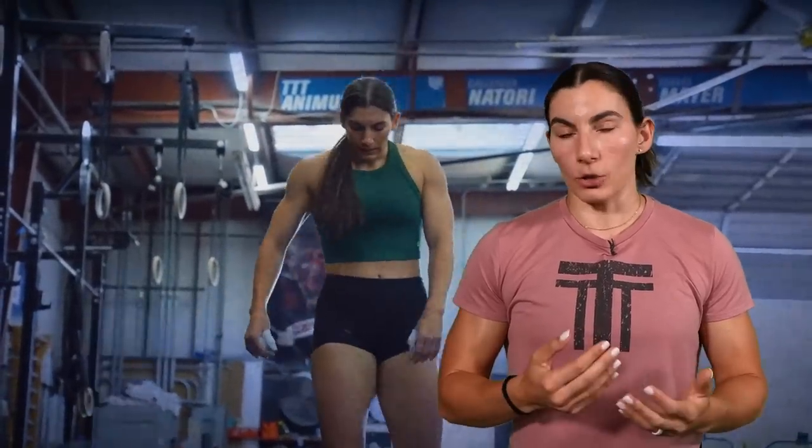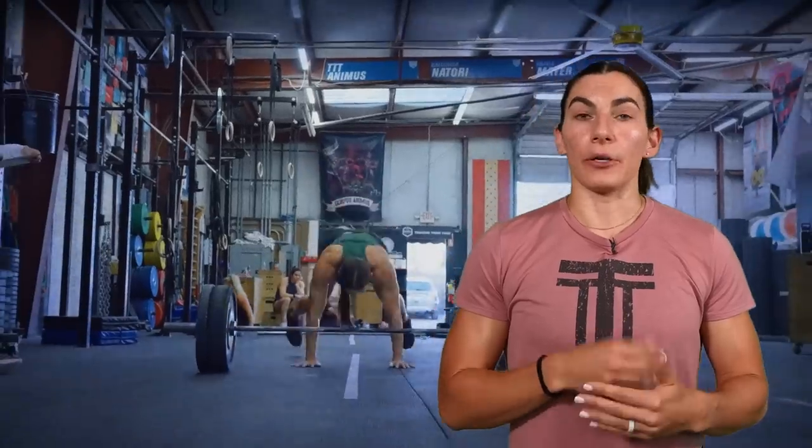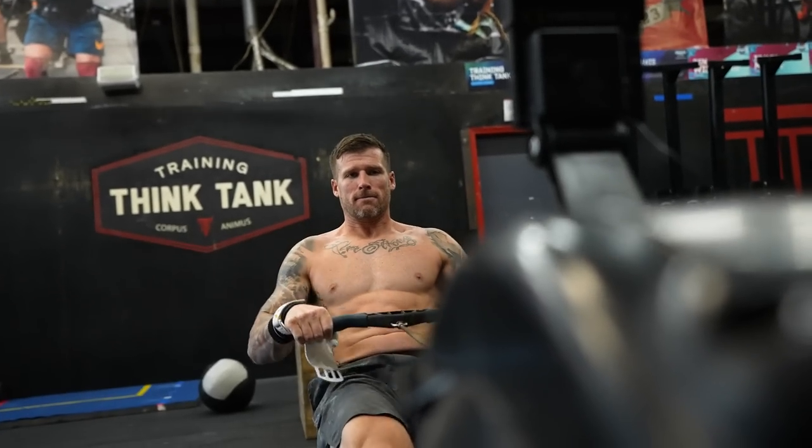But we try to mirror our weights and Metcons to look like what you would see in an open workout, because that's what we want to peak for and do as well as we can, in order to either improve our open ranking from last year or try to make it into quarterfinals this year. All right, so here's what to expect on the workout.